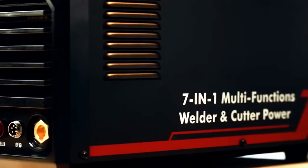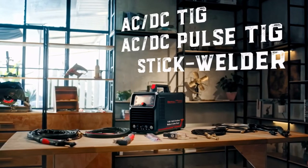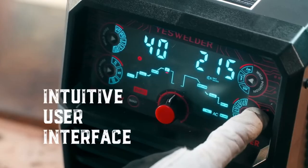bringing to you the Yes Welder CT2050, a professional-grade AC-DC TIG welder, stick welder, and portable plasma cutter for enthusiasts of all levels and for working professionals on the go.